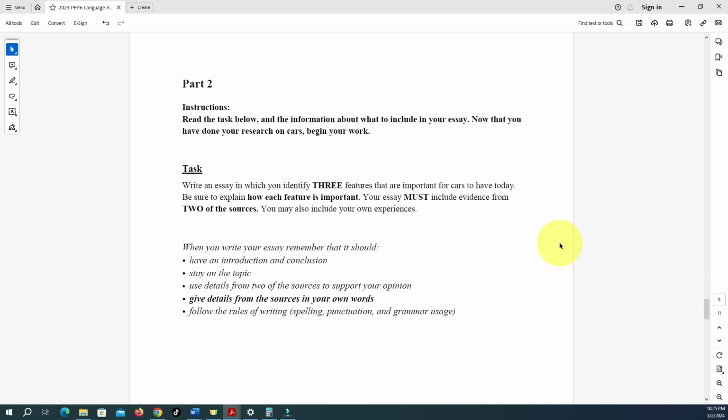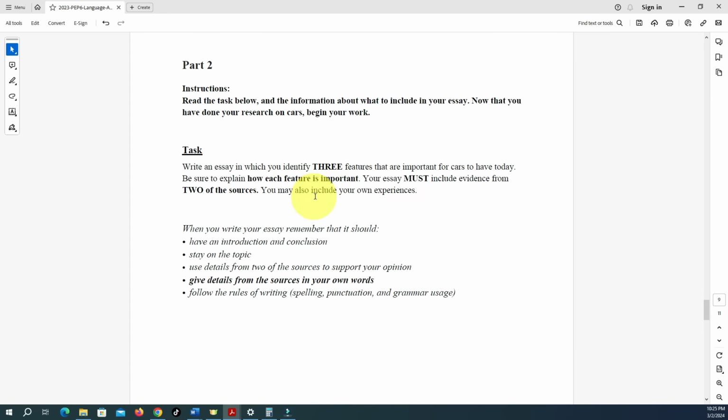Okay? All right. So this is very, very important for you to read this carefully. These that are highlighted in bold, please pay attention to those. So you have to use a 3 right here, right? And you also need to ensure you include this in there. And it also says how each feature works. And it also is asking you that you must include evidence from 2 of the sources. So these are things that you definitely need to pay attention to.